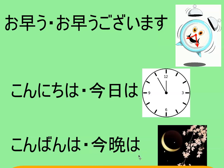This is rigid, set in stone. You cannot say ohayo at different times of the day. It has to be in the morning. You cannot say konnichiwa all day long. It has to be in the middle of the day, the afternoon. And you cannot say konbanwa except at nighttime.